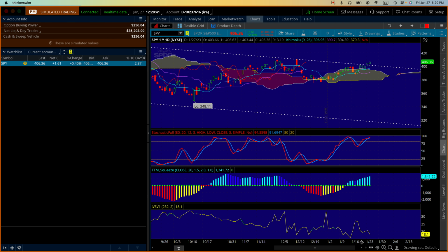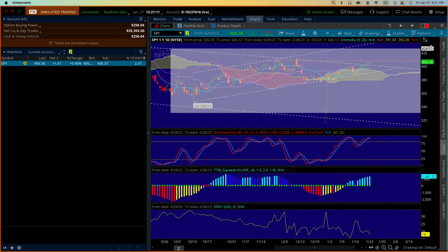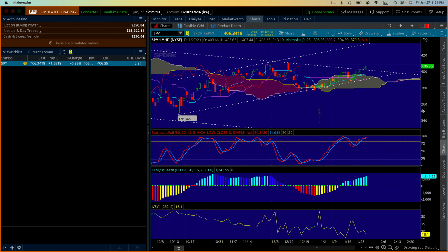Okay, and also we need to draw the channel like this. Click here, click on the previous low here, over here, and stretch it out, and we are in this trend channel, and now we look for the previous high right there. It could be intraday, it doesn't matter. That's where we are right now. So it looks pretty strong to me. Okay, looks very, very good.